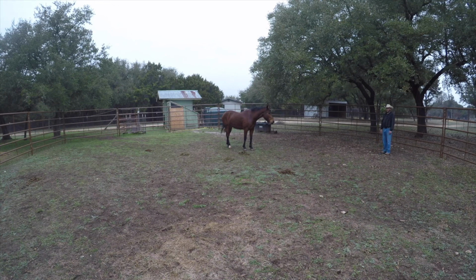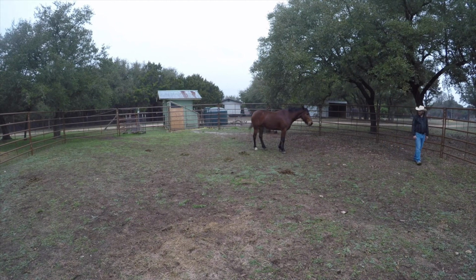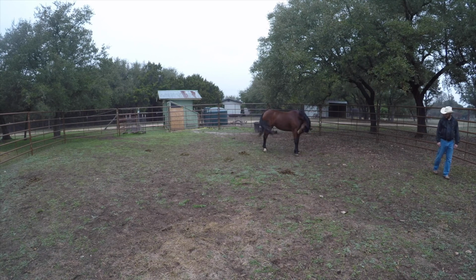Wow. She's able to let me walk across that midline without feeling the need to step to kind of control where I'm going. You see her body's really starting to feel a little more relaxed. Her ears are getting a little flatter. Bite it, Annie. Yeah, get it.